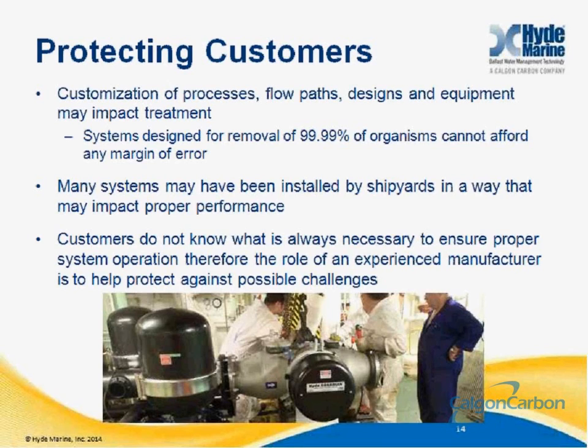As shipyards and installation contractors have learned how the systems work, many systems may have been installed in ways that may impact system performance. This may be because the filter drain line has too much back pressure, or the piping has been cross-connected to other systems. This may be because the system has not been designed to create laminar flow, or the system monitoring devices like the flow meter or the pressure transmitters may be located in the wrong place. Any one of a number of things can go wrong, and it's up to the commissioning engineer to ensure that the system is installed correctly.